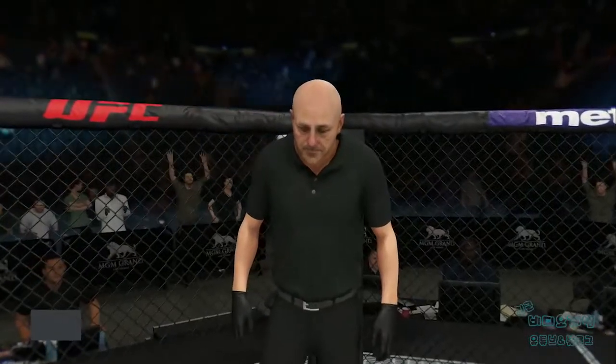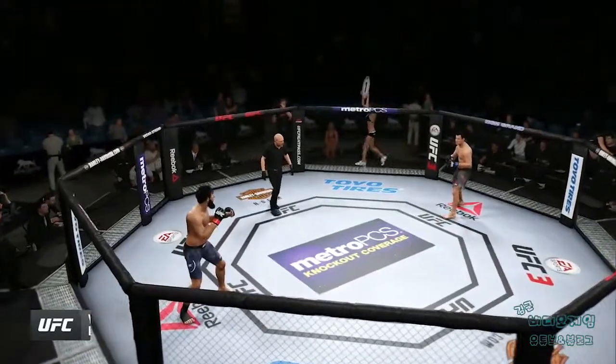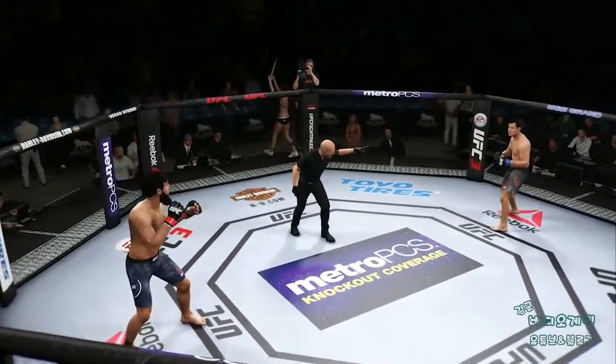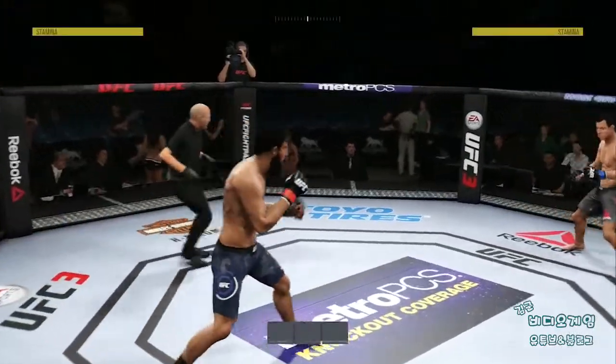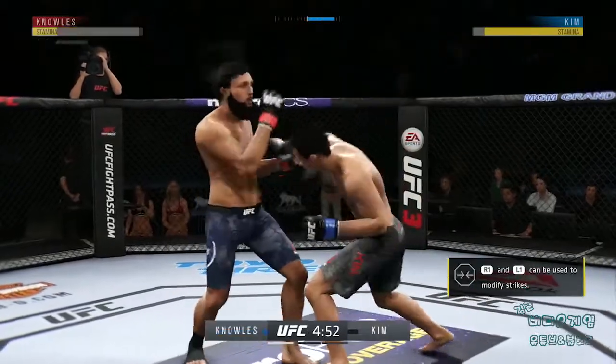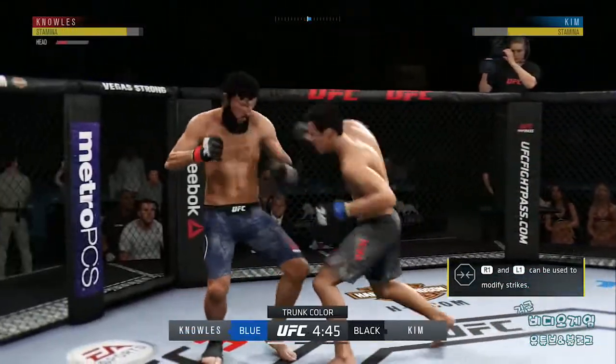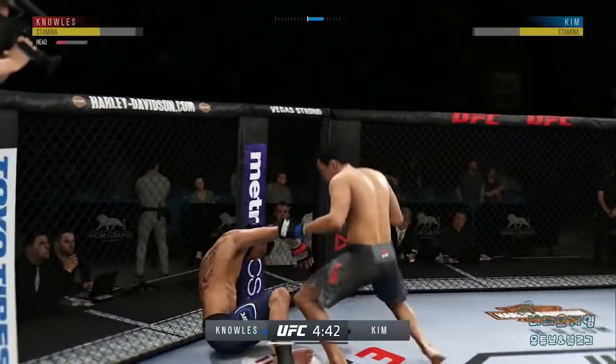And when the action begins, a referee in charge, Yves Levine. The veteran Yves Levine draws the assignment here. You ready? And we are underway. Well, it's good to see this man back inside the octagon, round 1. Oh! Nice combination. Oh, big right hand there.